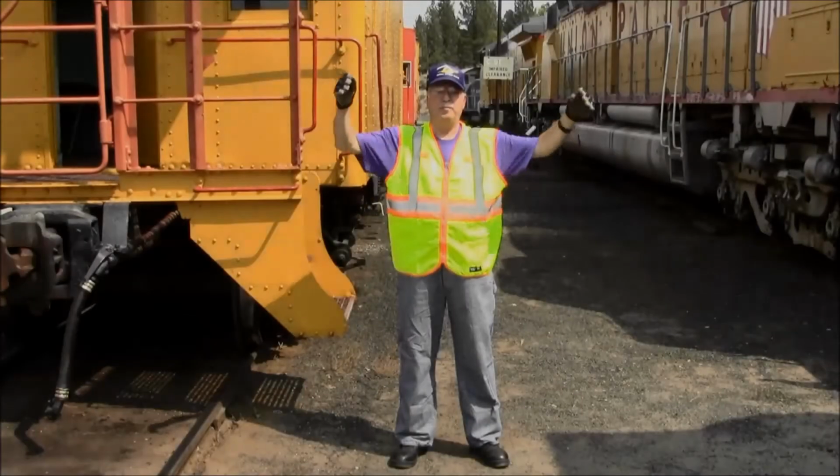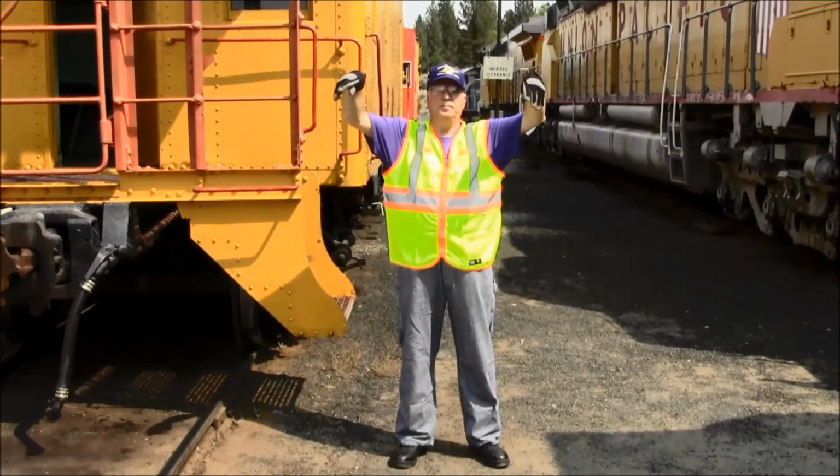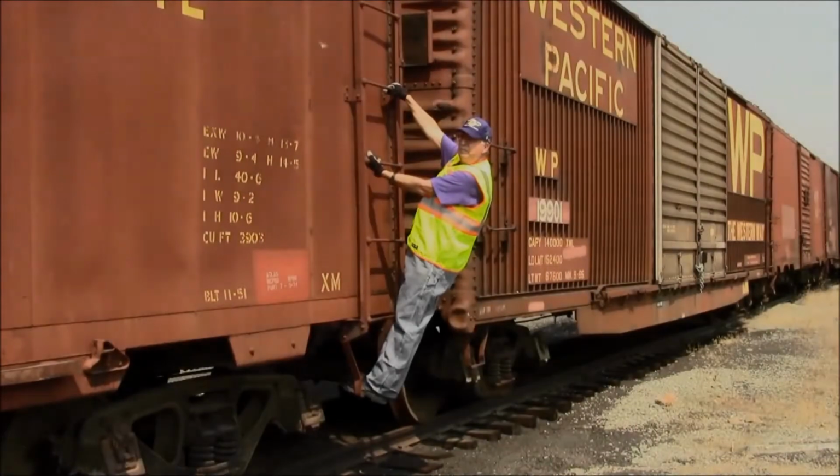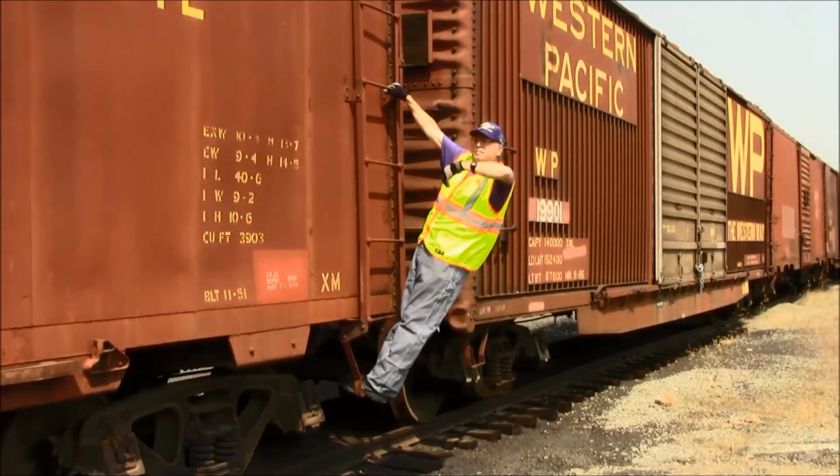If you are close to the locomotive and want the locomotive to come either a short distance or slowly, use a little come to me hand signal. When appropriate, the signal may be given one-handed.